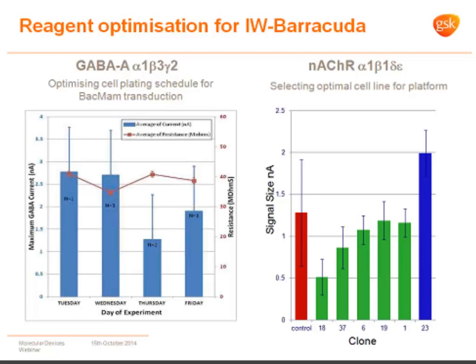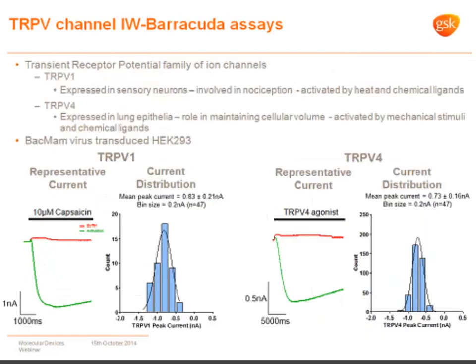So we are currently optimizing that. But we found that the cell line that worked well in the plate-based assay needed some further optimization to give a good cell line. So we subcloned the cell line, and you can see the control is the starting cell line in dark red. We've got 6 clones here, and the one in blue is the one we then went on and selected because it gave the best currents and best performance on the IonWorks Barracuda.